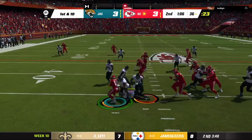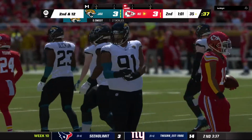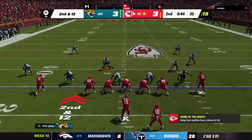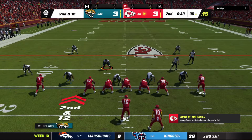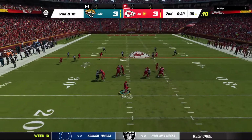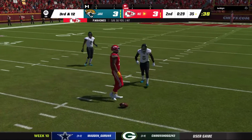From the gun, he'll hand this off. And the second wave of tacklers is going to get him as they stop him behind the line. Making that play behind the line was Dwayne Smoot. Now they contend with a 2nd and 12 after the loss. Mahomes going to throw. That's going to be knocked away and incomplete.